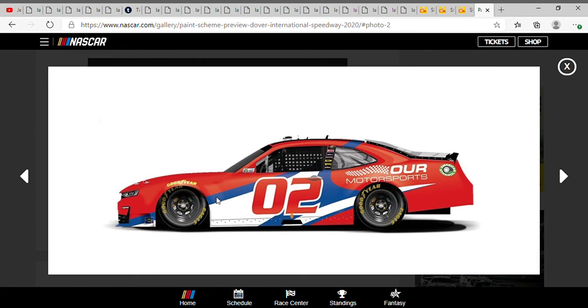You got some blue here, some white. So that looks pretty nice. So yeah, looks pretty cool. I like it. I assume he's running this paint scheme for both races. So yeah, and if that's the case, then alrighty then. So yeah, I'm really liking this.